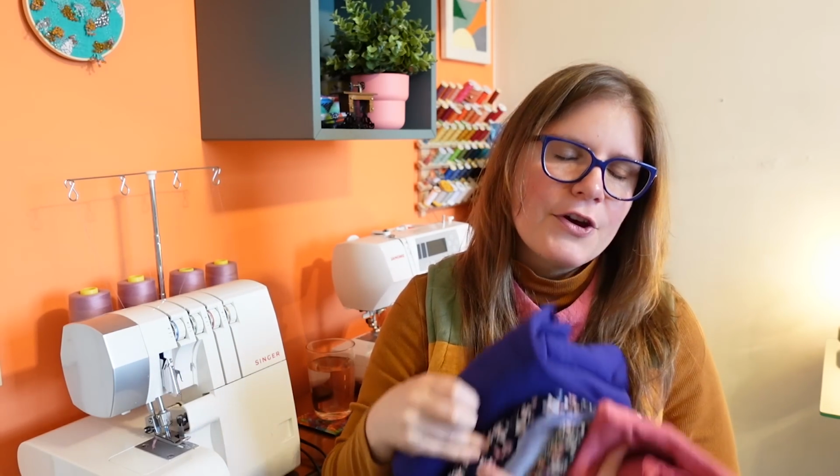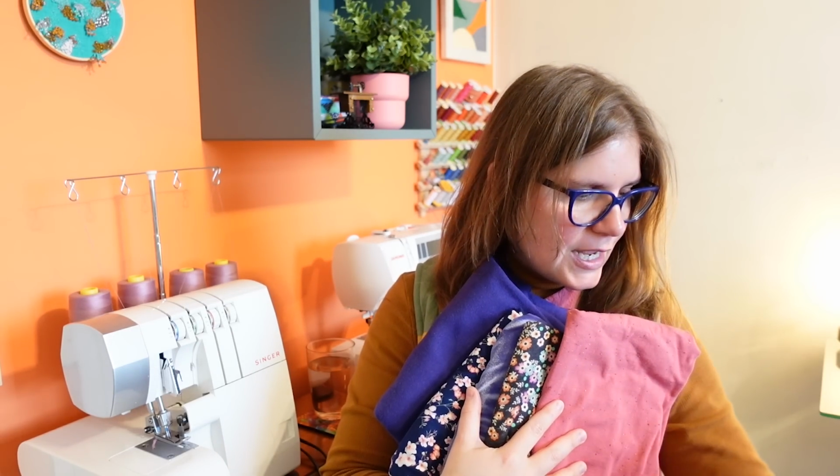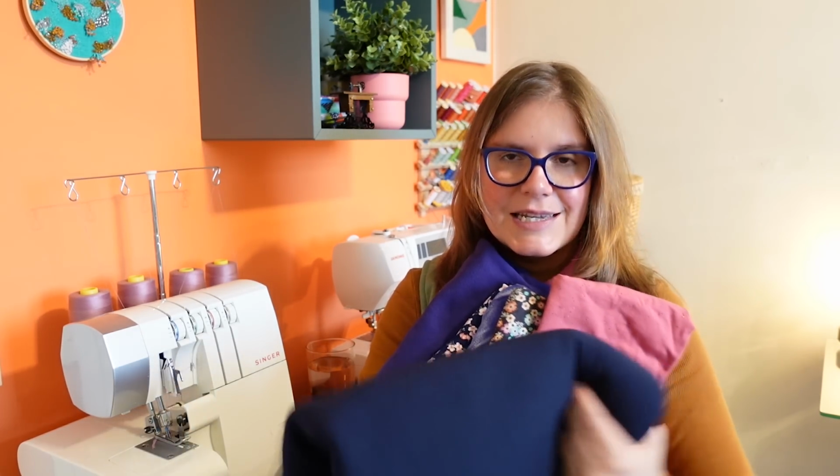I wouldn't bother quilting them. I'm literally just going to be piecing them together. And the main fabric that I'm going to be using, I thought for me the best color generally is a navy blue.